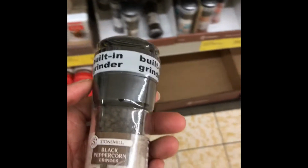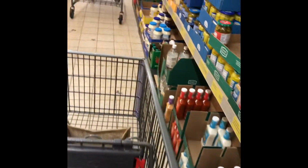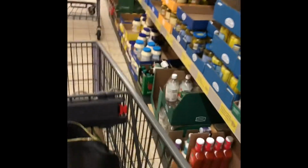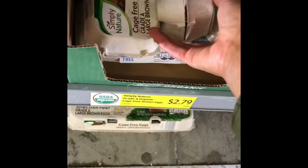Now what you see there is the peppercorns. I wanted the peppercorns. I wanted to be able to grind them, because I think the flavor is better when they're freshly ground. At least that's what they say on America's Test Kitchen. Anyhow, I continue making my way down the aisle. Now Aldi has eggs. They are organic and cage free, and I think they were $2.79, somewhere thereabouts.